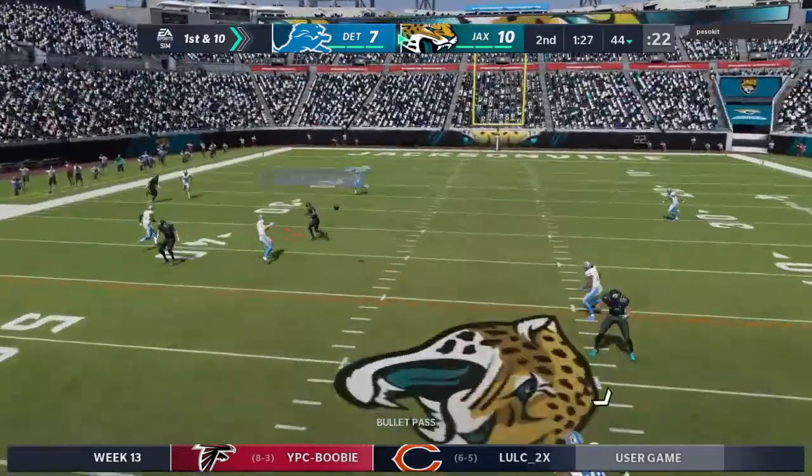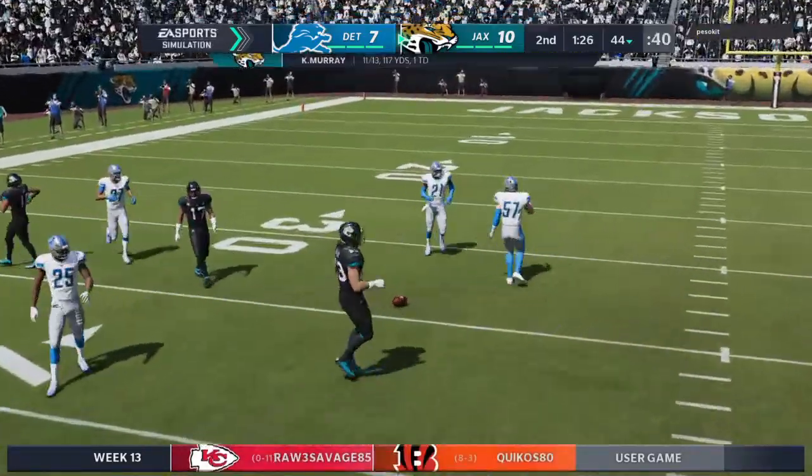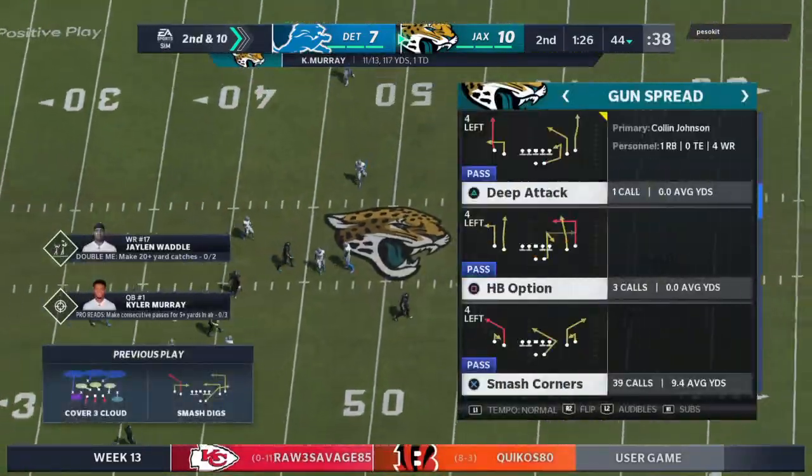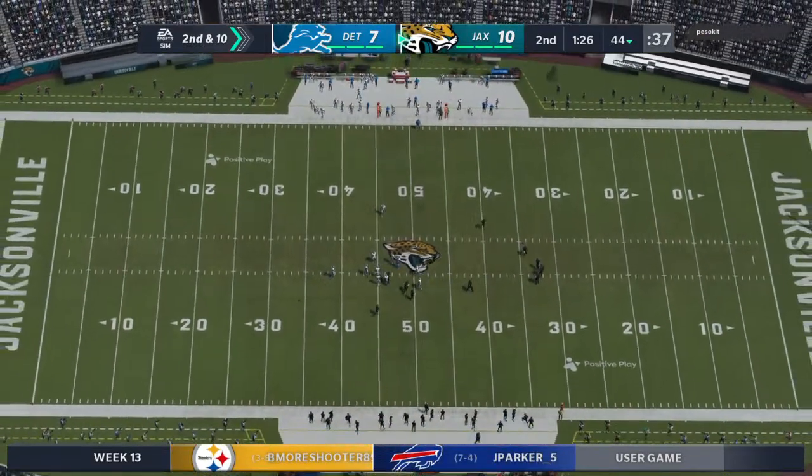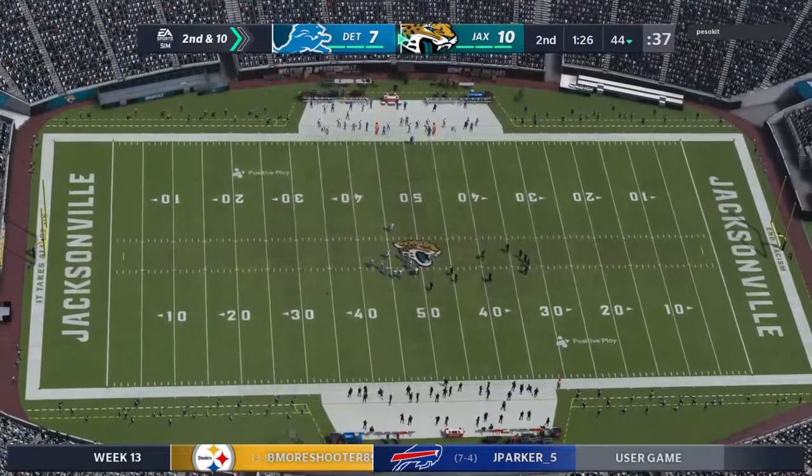Flushed out right. And the coverage terrific there as that's knocked down and incomplete. That was an interesting look there because as soon as he got outside the pocket, I thought he was going to take off and run for yardage.